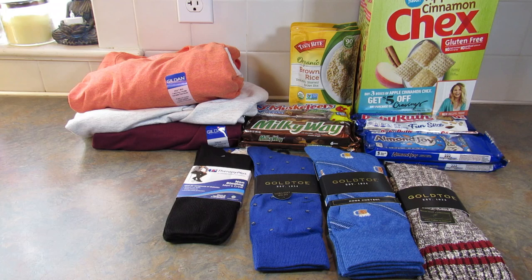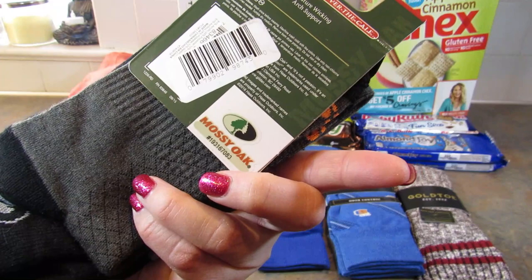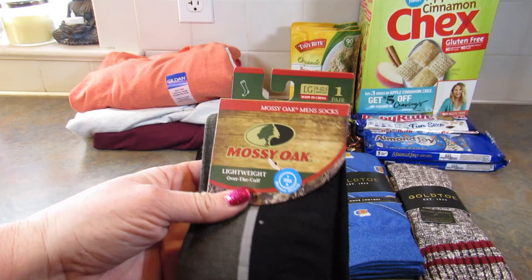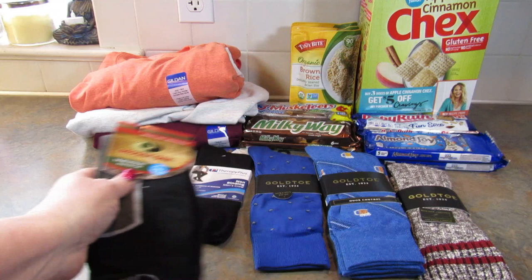And then lastly for socks, I found some more Mossy Oak socks. So I got these Mossy Oak lightweight over-the-calf socks in black. I don't see a price on these. So I picked up one pair of those, and these are in size large. I think the other Mossy Oak socks I bought were a little too tight in the calf for my husband. So my sons have those. Anyway, I just picked up one in case, you know, my son wants it.